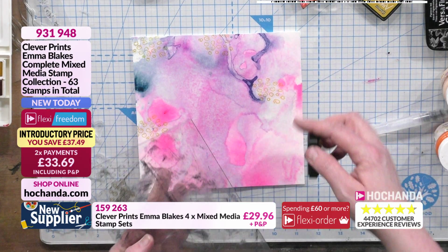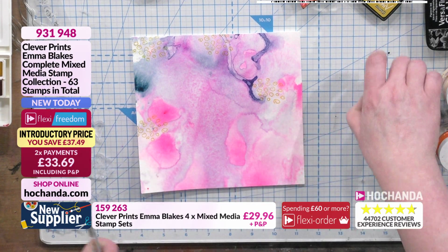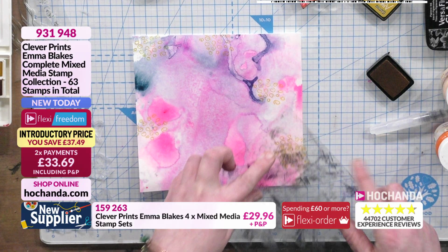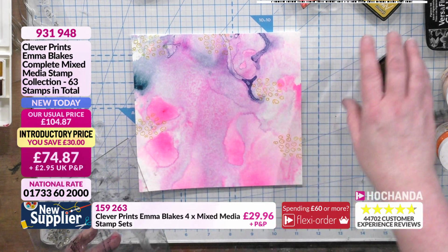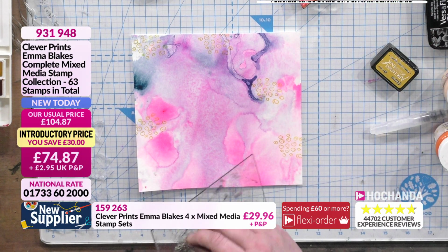Obviously, if you mix all your colours together, you're going to get a muddy grey, browny colour. But if you dry between layers, like that's dry now, and add some more on, I could go in and add more paint to that. It's not going to move what's already there because it's acrylic, unless it's a watercolour one.